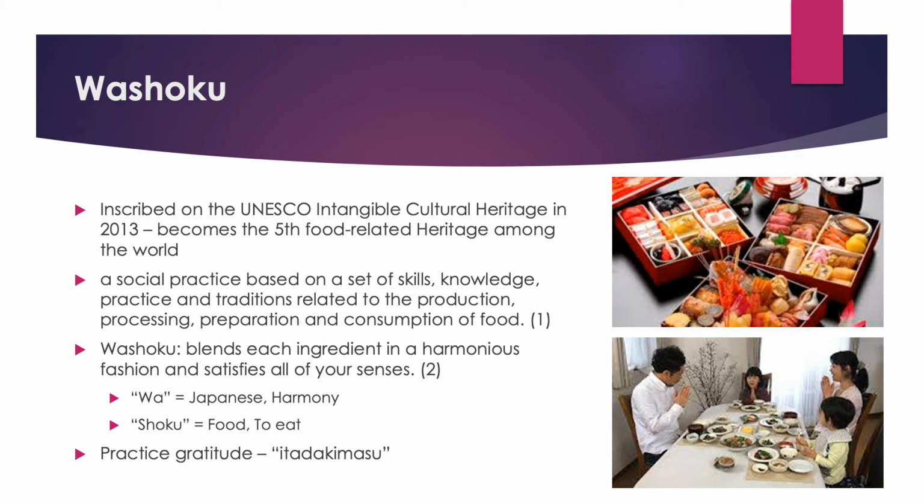So let's talk about washoku. Washoku means Japanese traditional diet in English. One significant event for washoku is that the diet was inscribed on the UNESCO Intangible Cultural Heritage list in 2013. This is the fifth food-related heritage in the world.